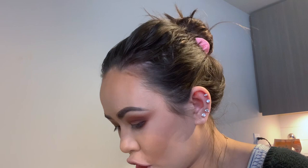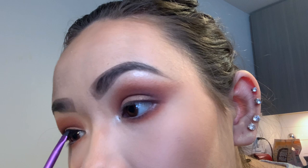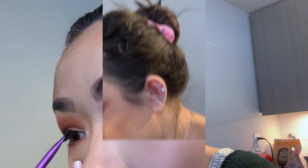Okay, this thing is empty. I have another one though. Don't worry. I have the Morphe one left. Okay, I'm gonna use this one. This is the Morphe gel eyeliner in the shade Jet. Because that Maybelline one, I don't have any more, so I'm just gonna use this one. I do like this one as well. I'm just gonna fill that middle part in. Eyeliner. I don't want it super dark.